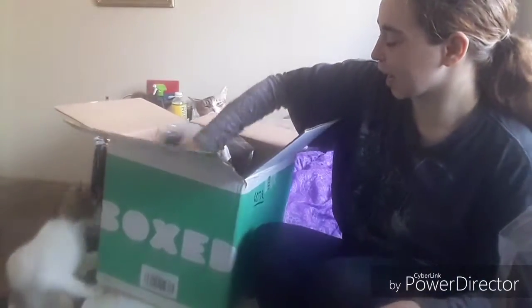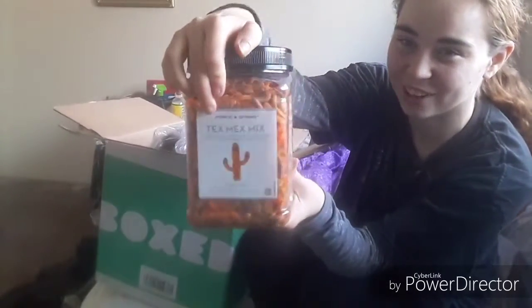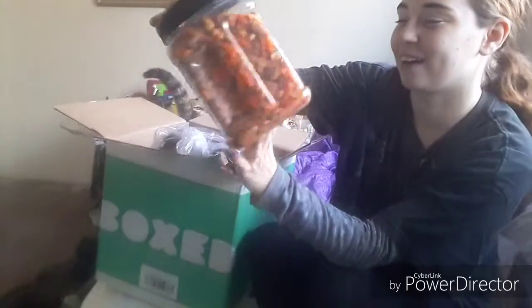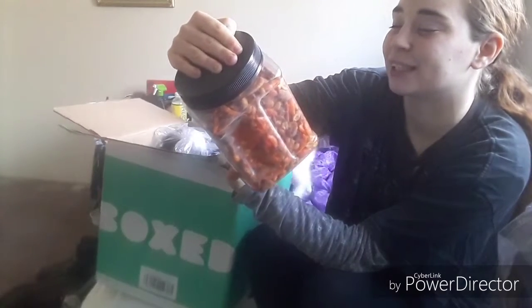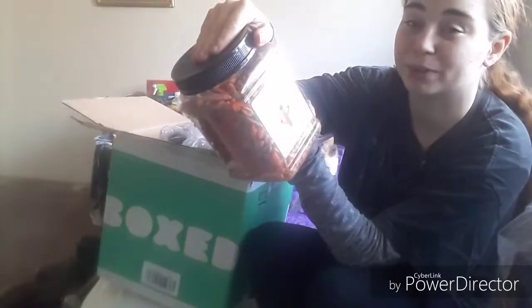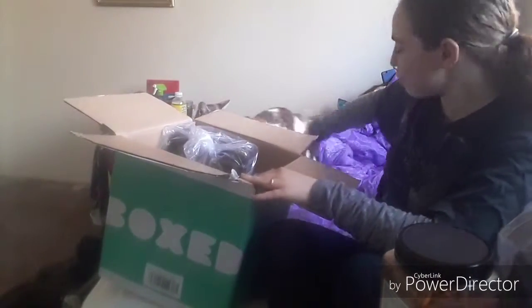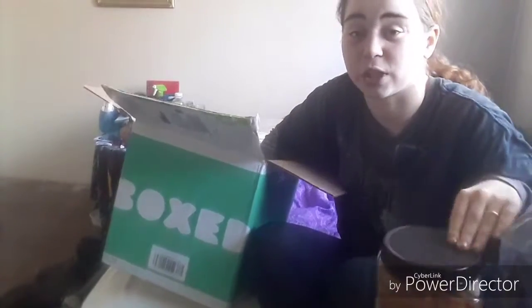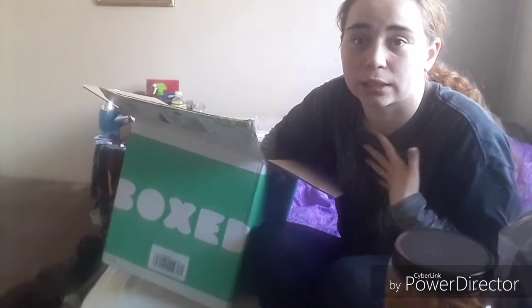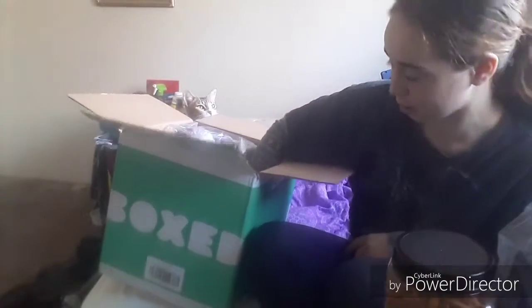The next thing that I got was this. I'm so excited for this. It's called Tex-Mex Mix. It's a play on Mexican Texas mix, because it's supposed to be spicy and stuff like that. But it's also, get out of my box. It's also supposed to have stuff that's good for me. So, like, sesame sticks. Sesame seeds are something that I need to put in my diet, and sesame sticks are awesome.